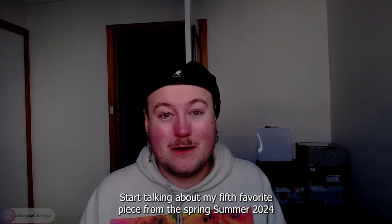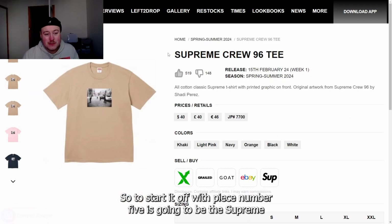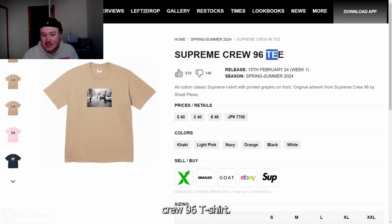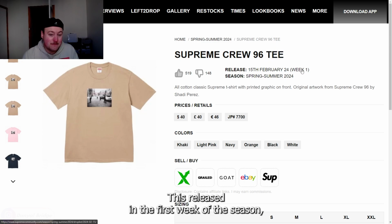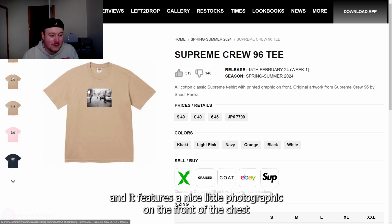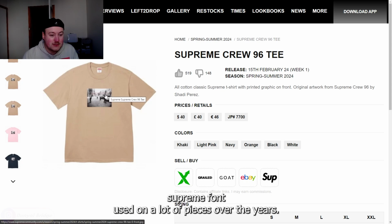We'll start talking about my 5th favorite piece from the Spring-Summer 2024 collection. So to start it off, piece number 5 is going to be the Supreme Brew 96 t-shirt. This released in the first week of the season, and it features a nice little photo graphic on the front of the chest with Supreme written over the top of it in a very iconic Supreme font used on a lot of pieces over the years.